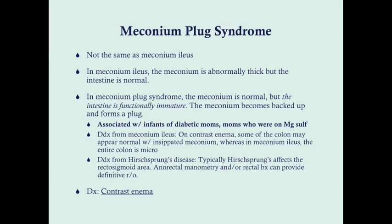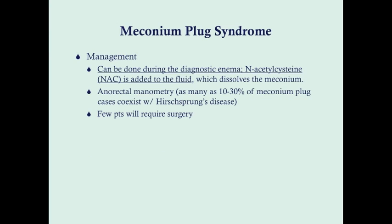Another thing that can help you suspect this is when you do the contrast enema for Hirschsprung's disease. A lot of times you'll see the transitional zone in the rectosigmoidal area. And for diagnosis of meconium plug syndrome, it's going to be a contrast enema again.